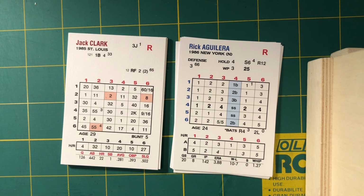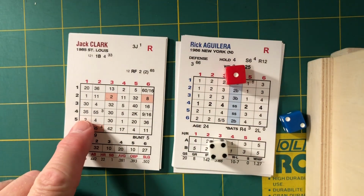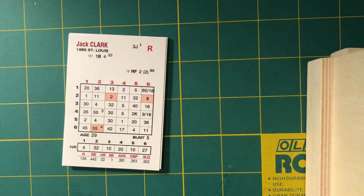Aguilera, Clark is 1-for-3. 2 outs, the 8th inning. 1-4 is a 35, plus 1 from Aguilera's card is 36. Ground ball, Ray Knight. He's going to go the short way to Backman covering second, and that will retire the Mets, or the Cardinals, in the 8th. The Mets go to the 9th, needing 3 to keep this game alive.